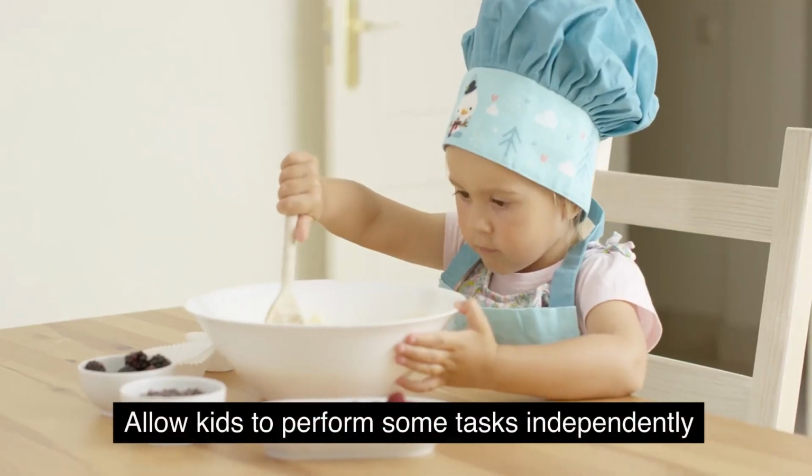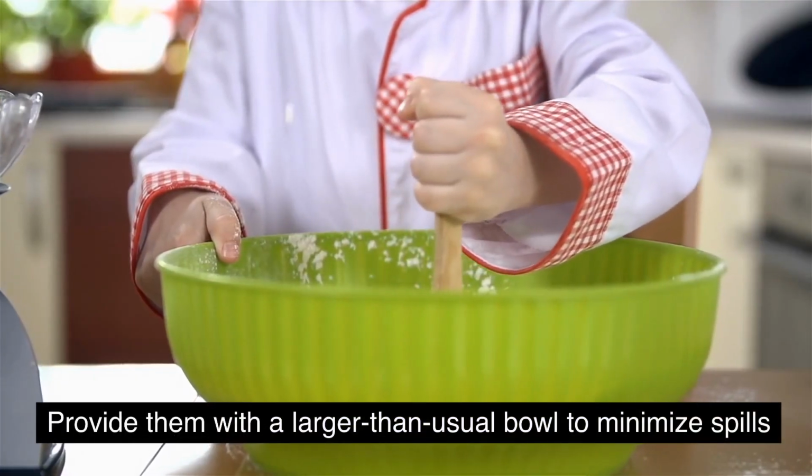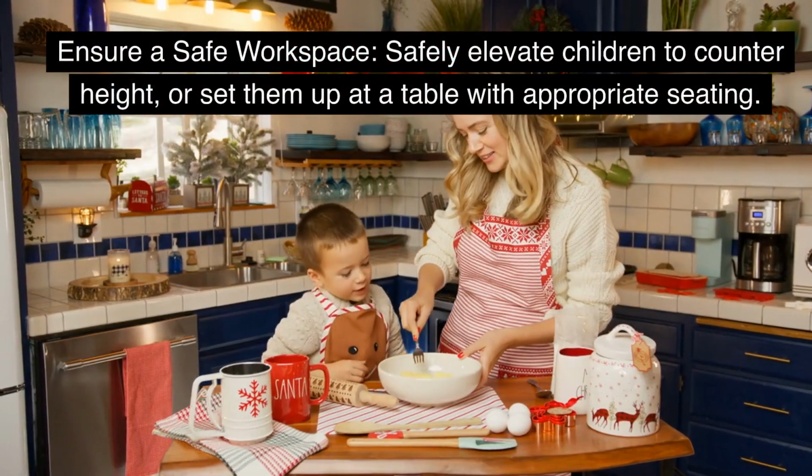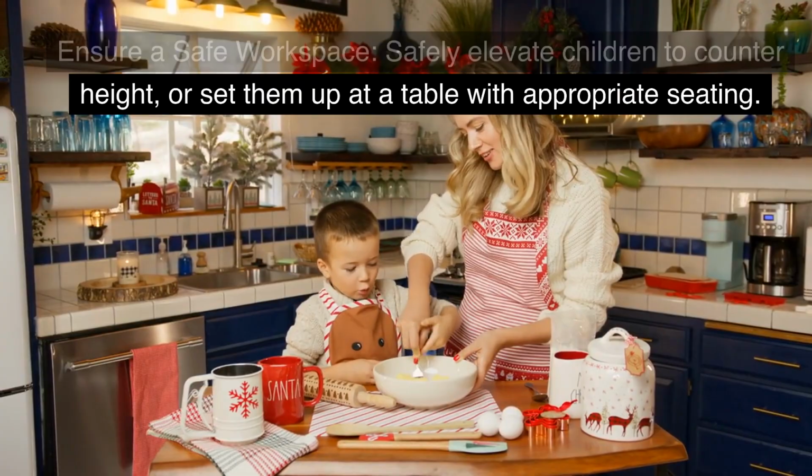Allow kids to perform some tasks independently. Provide them with a larger than usual bowl to minimize spills. Ensure a safe workspace. Safely elevate children to counter height or set them up at a table with appropriate seating.